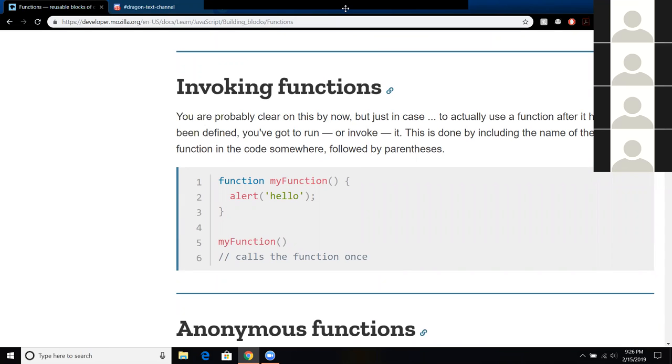All right. Invoking functions. You are probably clear on this by now, but just in case, to actually use a function after it has been defined, you've got to run or invoke it. This is done by including the name of the function in the code somewhere followed by parentheses. So to call a function, you type out the name and then follow it with parentheses.